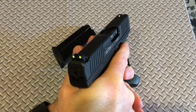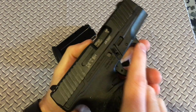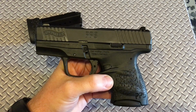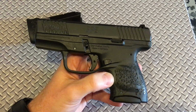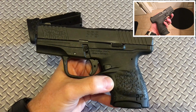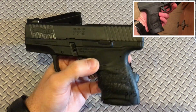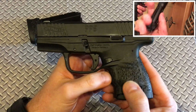Carried mine yesterday to the range as well as around after that. If you're on the fence about whether you can carry or whether you're a little more conservative or paranoid around someone spotting you, if you go with a single stack 9, this is it. We'd rather have you carry something like this, no matter what the brand is. Shield, G43, Walther, PPS original, PPS M1, M2, Ruger, doesn't matter. We'd rather you carry that than not carry it at all.